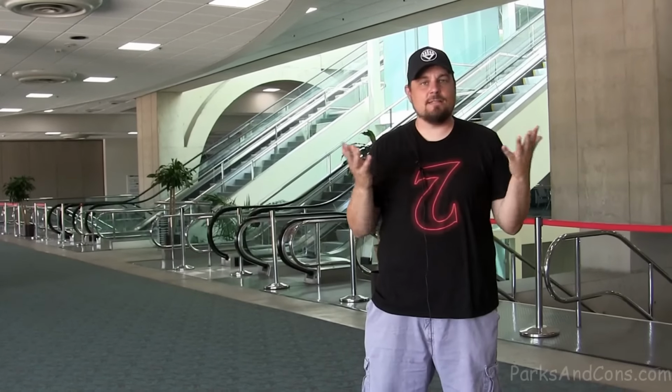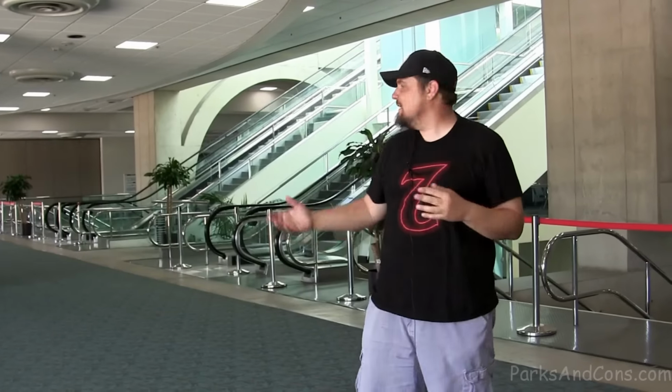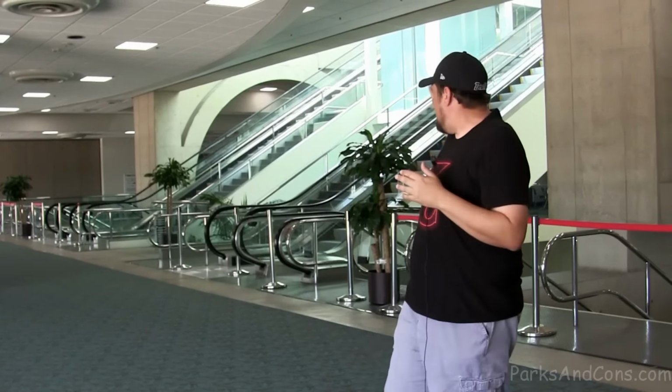All right, so we know this is a question we get all the time, and honestly, we always forget that this is a thing that people don't know about, but it is one of the most common questions: where is the mezzanine? And quite simply, the mezzanine is where the mezzanine is. From the sales pavilion where we just were, you just walk to the back there, you head down these escalators.